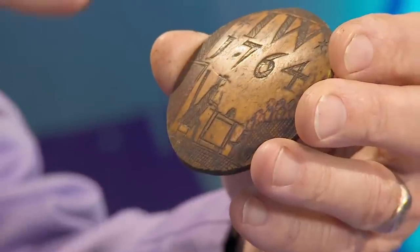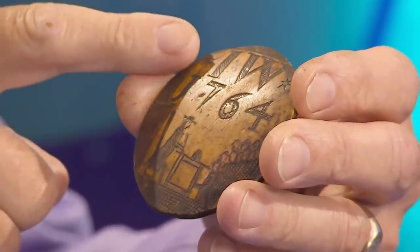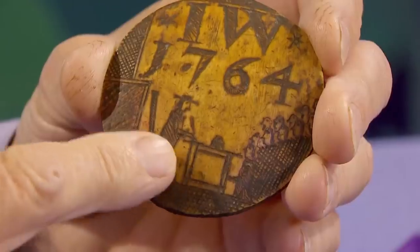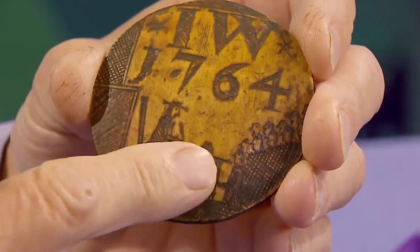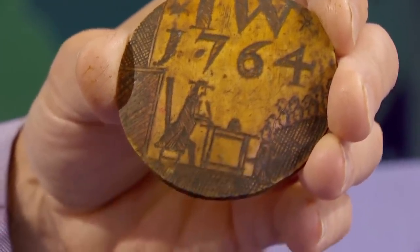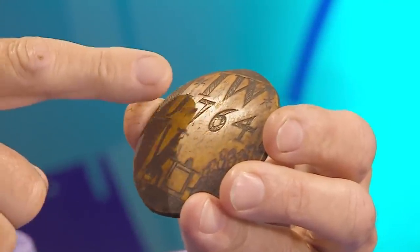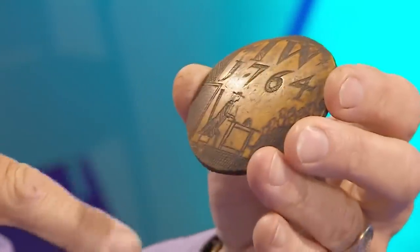This is almost like scrimshaw, which is what sailors used to do on whale's teeth, but this is done on horn. It was a common English thing to do. Horn beakers, horn snuff boxes, all that kind of thing. But I think this is lovely because you've got a schoolmaster sitting at his desk with lots of children looking at him. Lovely date, 1764, and IW or JW, probably, was the man who made it. I think it's a great thing. And it's got a terrific story too, isn't it?